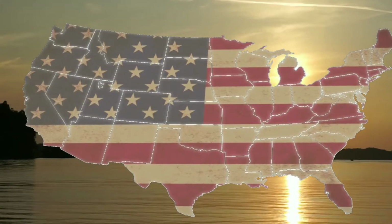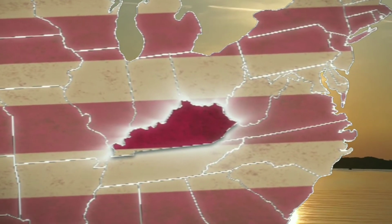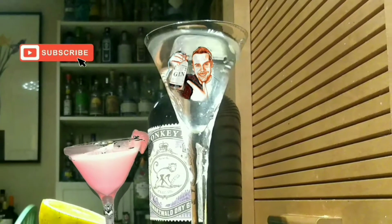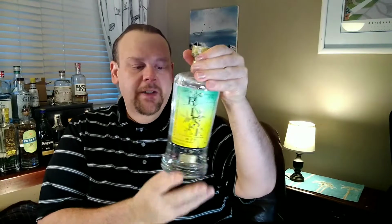Tonight we are going back to the great state of Kentucky, and we're going to be reviewing Castle and Key's Rise. Again, this is Rise. I love this. I love everything about this package right here, this bottle. Just like the Roots of Ruin, which was featured a couple of weeks ago. This is their next project, or actually maybe the one before it. There were these two that they had out. We're coming in at 47%.